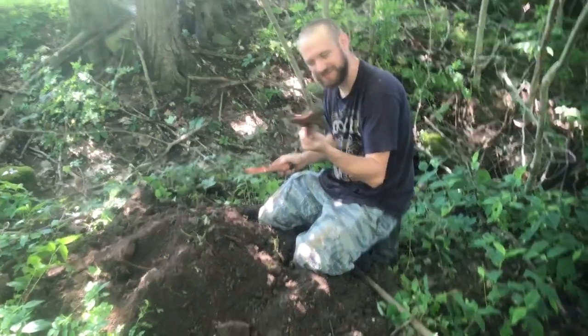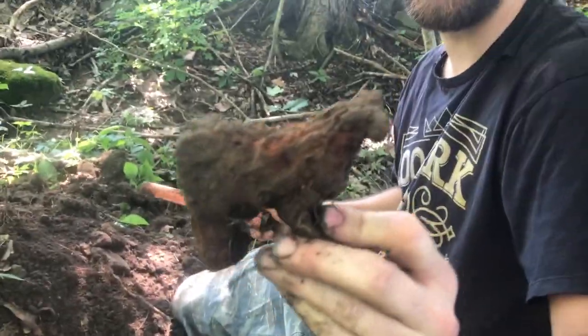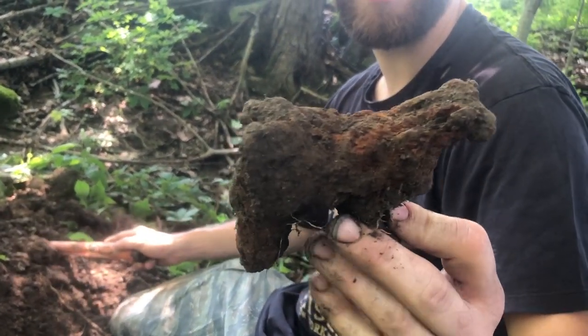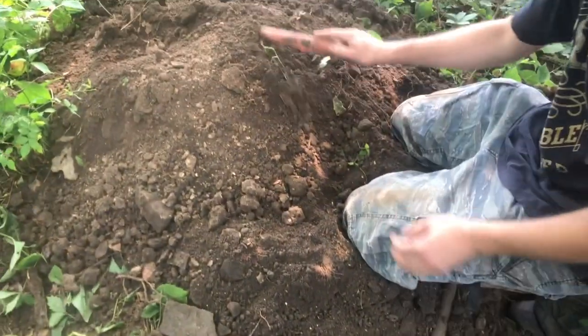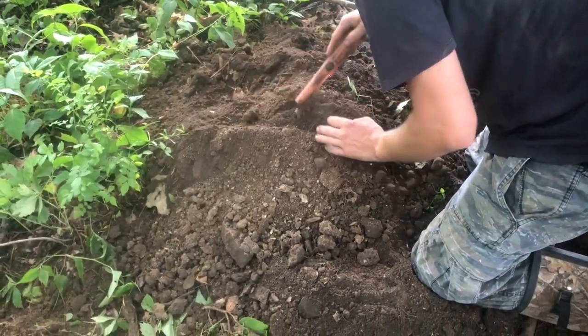What's that? Oh, little horse James just popped out. Look at that. Looks like a horse. Yeah, a little horse or a cow. It is some kind of figural for sure. You can even see the rump on it and stuff. That's cool. Relics are coming out. Yes, sir. Bob Henry, see if we can get one live.